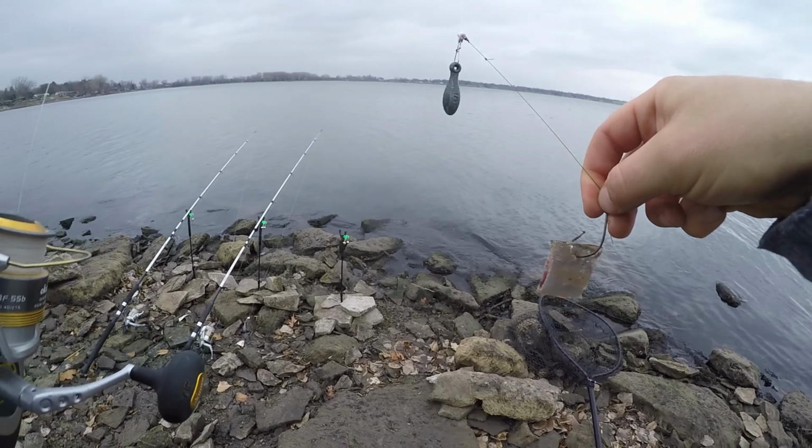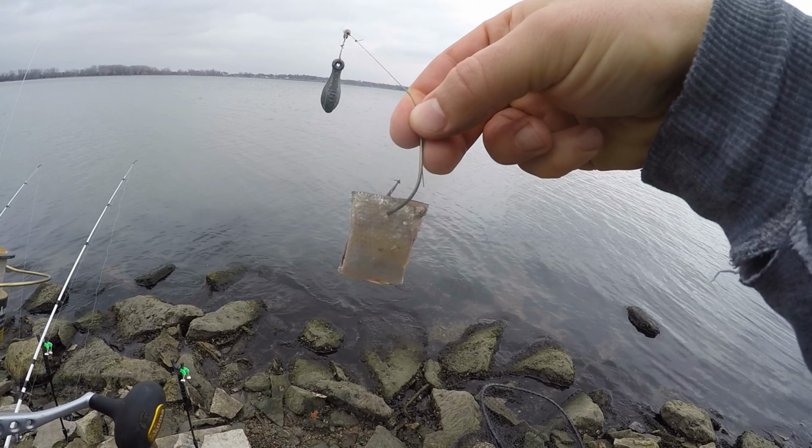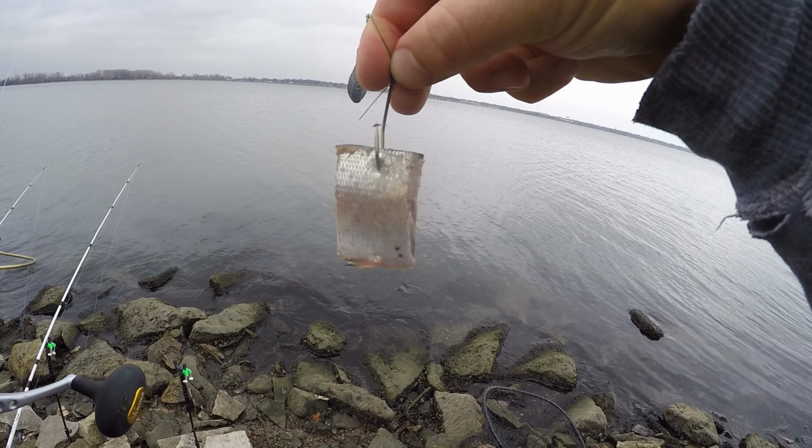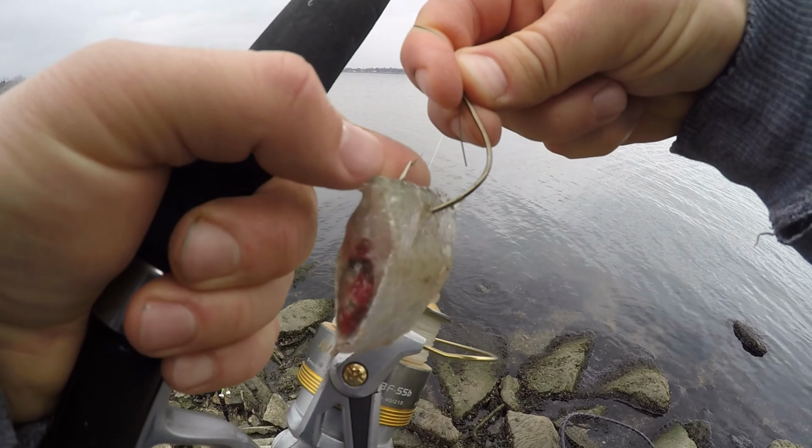I'd like to catch eater cats today. This is a good size bait for that, but with this cold water, I think a trophy cat would be interested in picking up a little morsel like this too. Get that scale off of there.